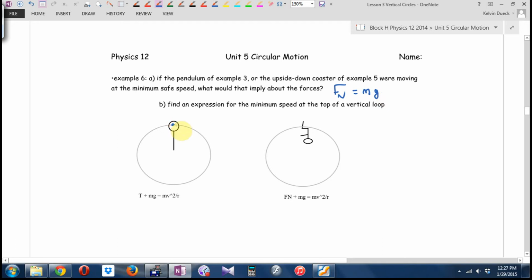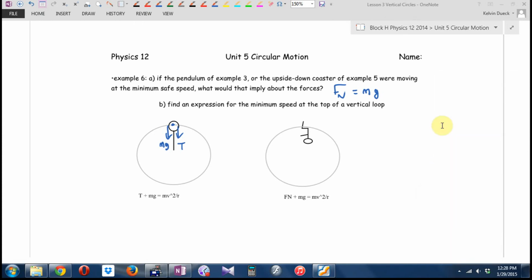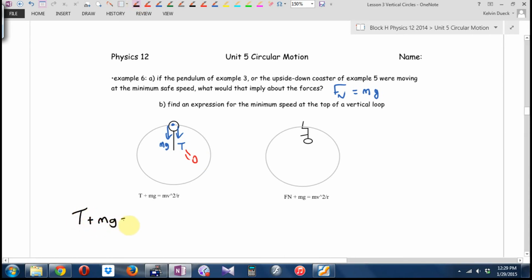What are the forces acting on this mass? Get the obvious one. What else? Okay. I want you to watch something. And for those of you who are really paying attention, I've deliberately made a mistake. So at minimum safe speed for a rope swing, okay, we would get this. First of all, who's winning? They both are. My equation would look like this. Winner plus winner equals mv squared over r.